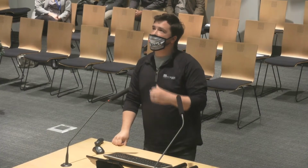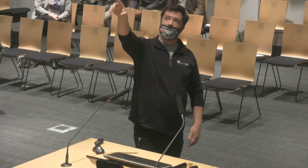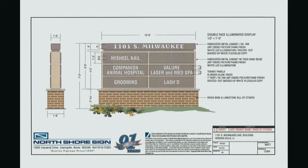Just to address the issue of the lighting, this is going to be a very low lighted sign. The only copy that's going to light up is that white. Everything you see brown, tan, doesn't light up at night. This is also going to be LED, so it can be adjustable, and it will also be hooked up to a timer. Whatever the hours are that Vernon Hills allows the sign to be on would apply.